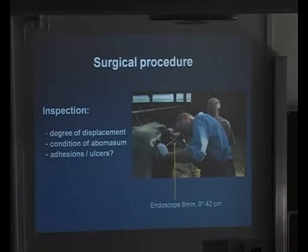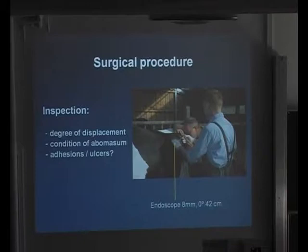you can get a success when there are adhesions. But sometimes the adhesions are so strong and you go in and you push open the abomasum and then you have to kill the cow. Certainly, the farmer wants to look inside.